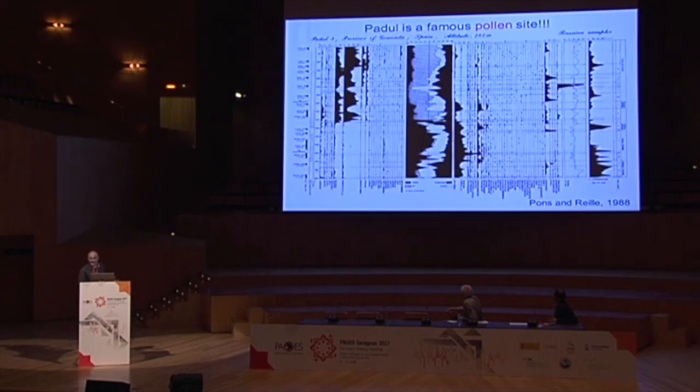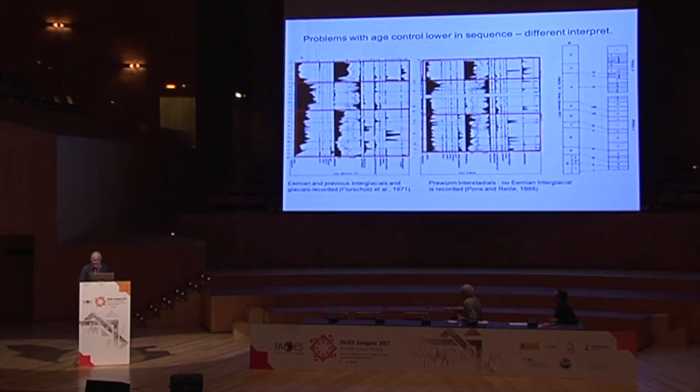And Padul is also very famous from the pollen point of view, and some pollen records have been published. But there is a problem, and that is that the chronology for all these long records is always challenging. Obviously the upper part of the core was well dated by radiocarbon dating, but then the bottom part of the cores were not.